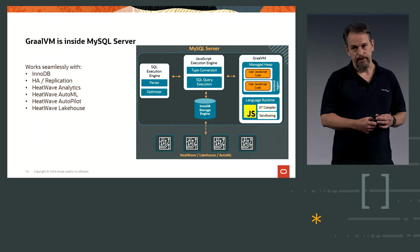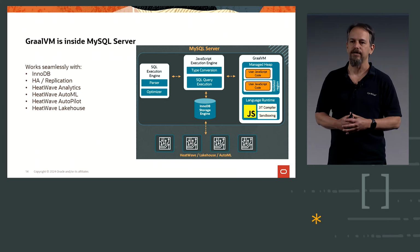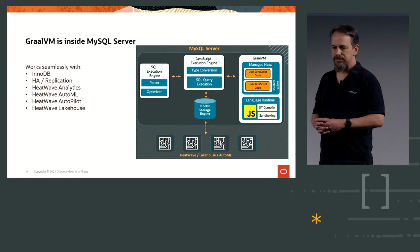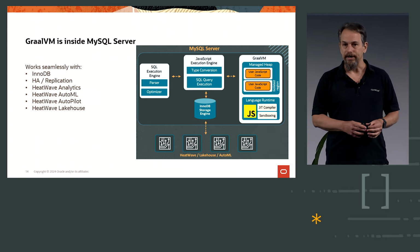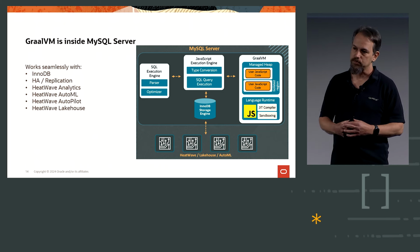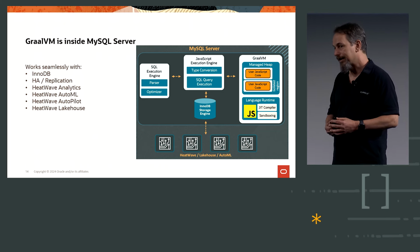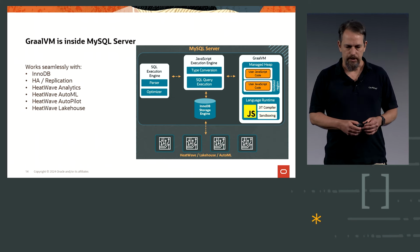Graal is also made by Oracle. It is a subset of the Java JVM, but it is also somewhat language agnostic. So right now we only support JavaScript, but Graal has the capability to support several other languages, including Python and Java, that you may see from us someday.